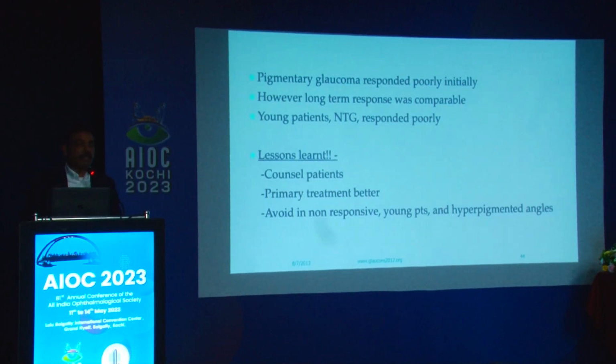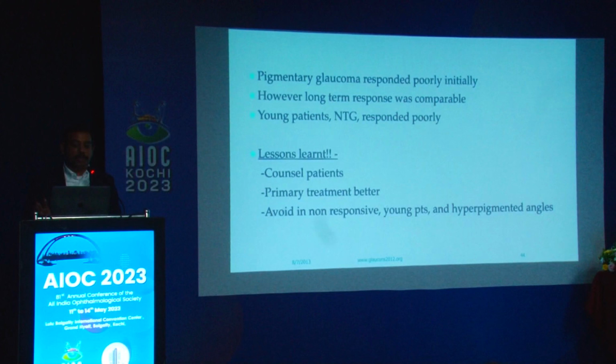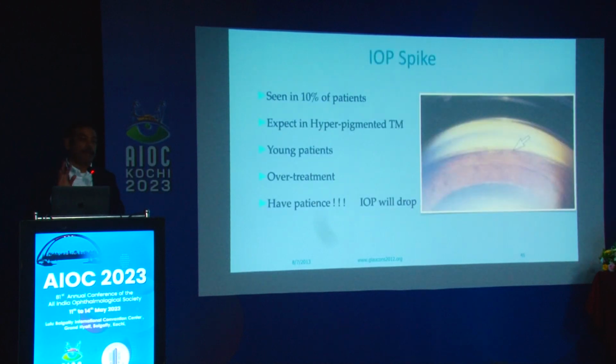So whatever lessons I learned: don't overdo things. Don't tell the patient that you're going to completely treat his glaucoma. They have to come back for follow-up, with good counseling. And there are non-responders. You may think you just do it, and if the patient is not responding, you can go for laser next week. Don't do that. But once they are responding, and if you feel it is not adequately controlling the intraocular pressures, you take them up after 2 months. That is the best time to do the repeat lasers where they were responding to your treatment earlier. Otherwise, it is not going to work.